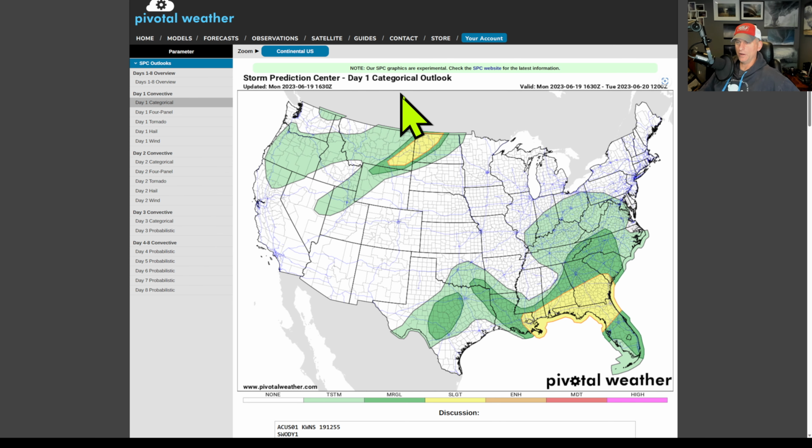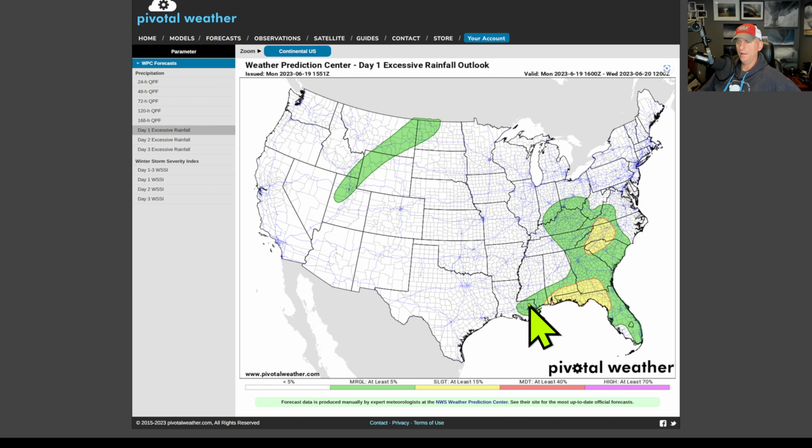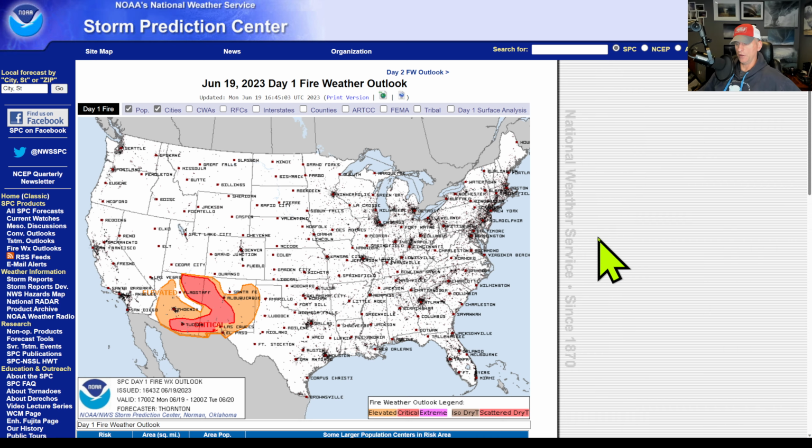This is looking at the day one categorical outlook for severe storms. You can see the wide swath of slight here, as well as across North Dakota and towards Montana here. Tornado threat right along the Gulf Coast there today as well. This is looking at the day one excessive rainfall outlook, and this is because of that upper level low that just continues to spin here. Severe weather will be associated with possible flooding concerns with that. We'll take a look at that in a little bit more detail here also. This is the fire danger here across Arizona and some of New Mexico there.